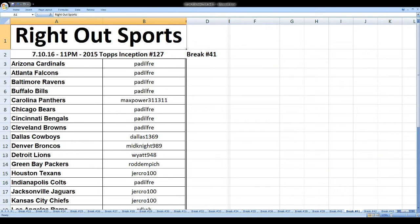We'll start with some 15 Inception number 127. Again, guys, this ended early this afternoon.